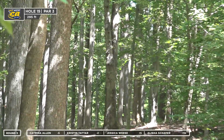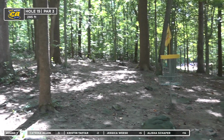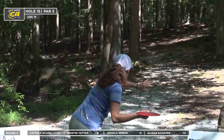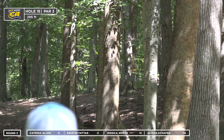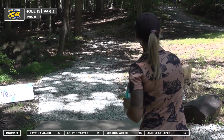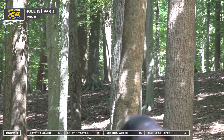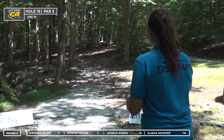In fact, just watch Kristin's shot here. Yeah, so it's right there. And we didn't see it either. Like, it's like that disc just absolutely disappeared. It did hit a late tree, but neither she nor I saw it. I thought maybe I just somehow lost it in my viewfinder. She's like, no, I didn't see it either. And she's going to be actually kind of close to Kat.